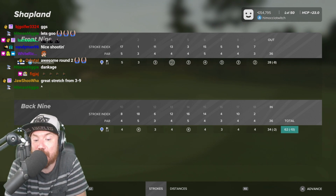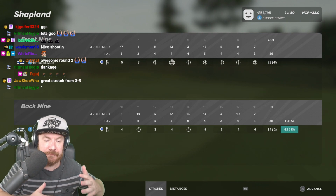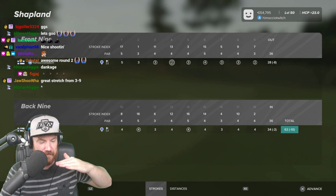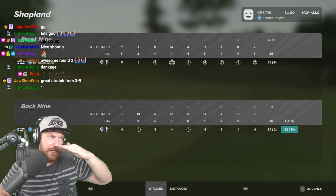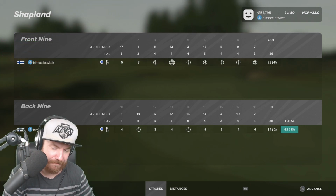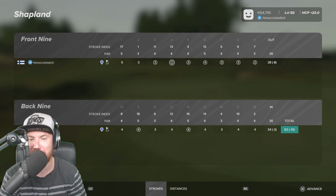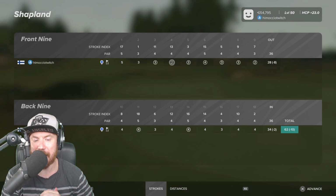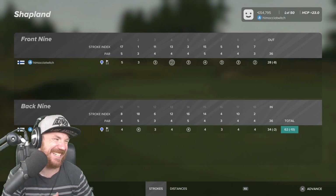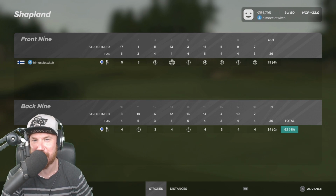Even though we are not allowed to critique, these greens are like you would be playing on a domino field. They are like stairs. So putting here is an experience, to say the least. And so far we have done really, really well in that. So minus 23, a really good score for us. And that is going to leave us fighting for the weekend rounds, and that's going to be very interesting.